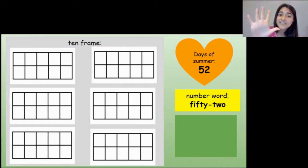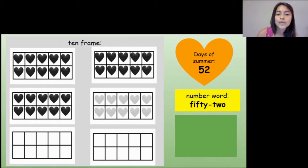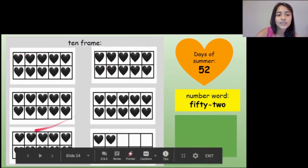Yeah, there are 5 10s. 10, 20, 30, 40, 50. Let's bring those over. 10, 20, 30, 40, 50. And now, how many 1s are in 52? Yeah, 2 1s. Let's count on from 50. Here we go. 50, 51, 52. 52 has 5 10s, 10, 20, 30, 40, 50, and 2 1s.